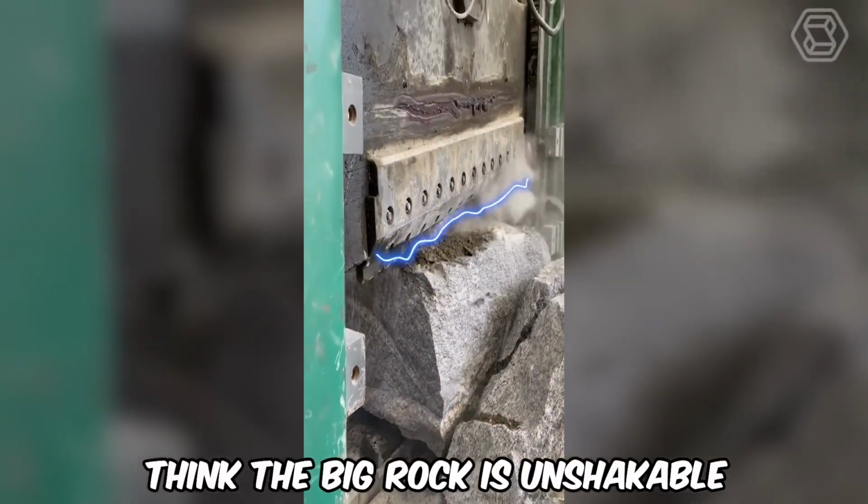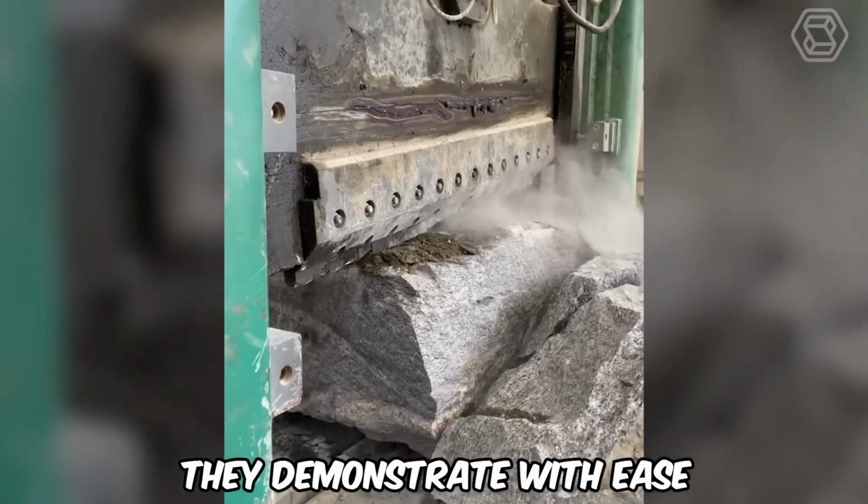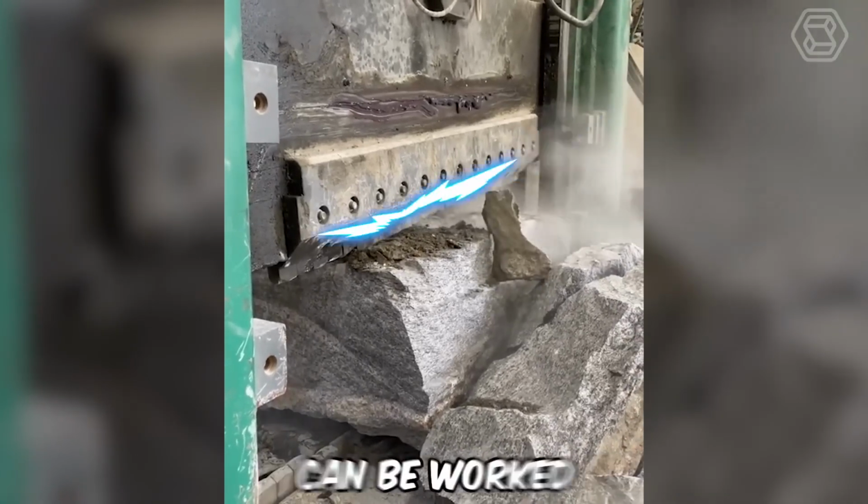Think the big rock is unshakable? Let some machines convince you otherwise. They demonstrate with ease that even the toughest materials can be worked.